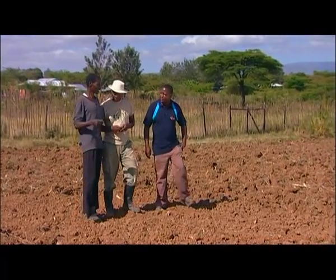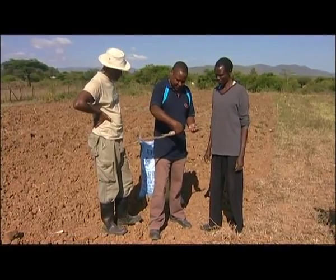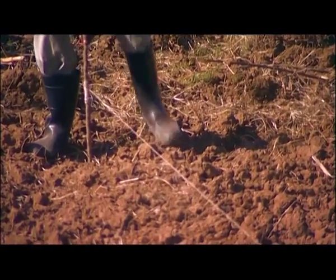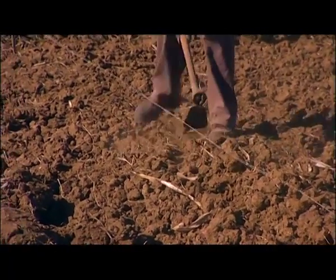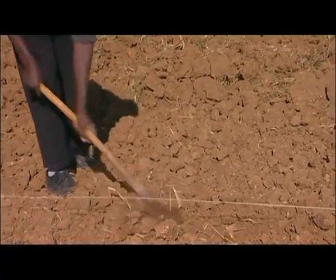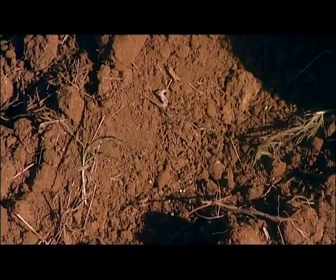The first thing is we measure the length of the planting sticks. Dig shallow furrows 75 centimeters apart. Dig planting holes 5 centimeters deep and 20 centimeters apart on each furrow.